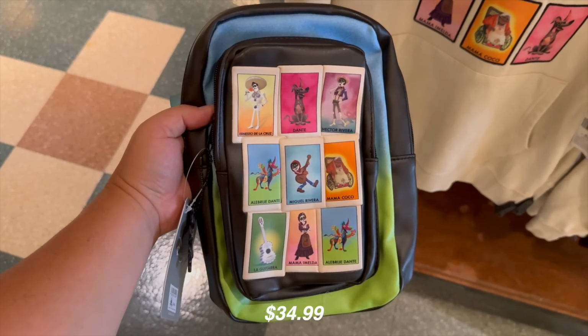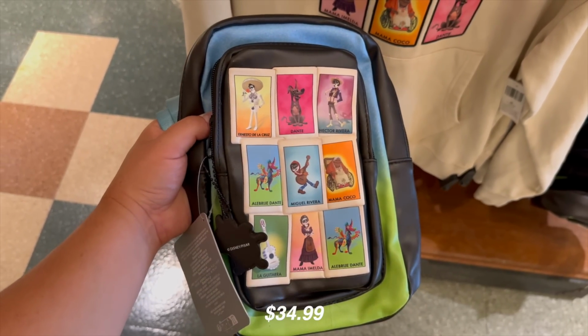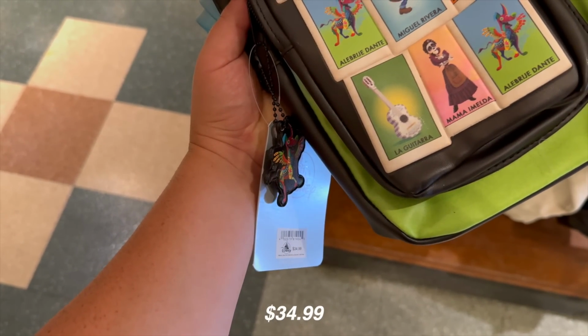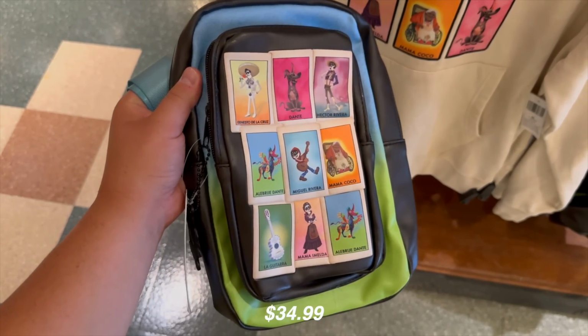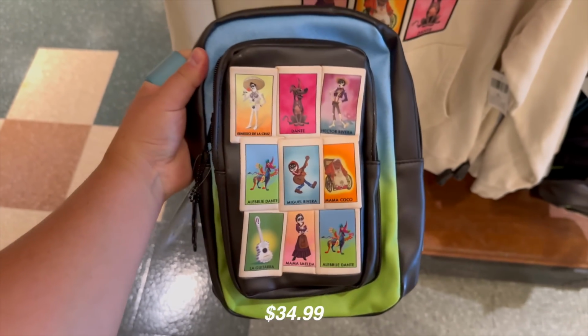And for $34.99, we have this really cool looking side bag. Definitely feels much more premium than a lot of the other bags that we've seen here at the parks. We also have Dante on the little clip. It has a few zippers. It is kind of like a leather material. However, I'm not too sure if it's actual leather. And then on the back, it has these blue kind of more durable straps.